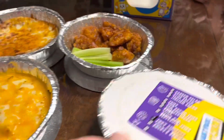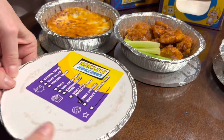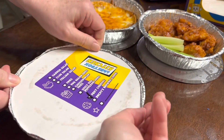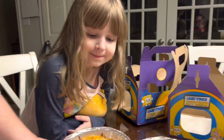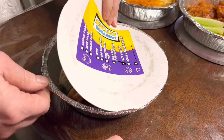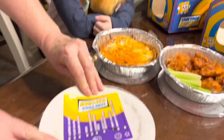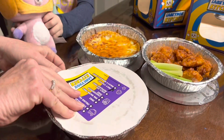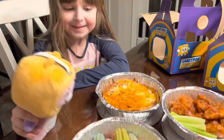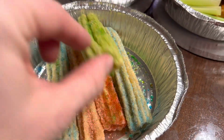Okay, these are the churros. Oh, these are the ones that everybody's been wanting. Yeah. Everybody wants the churros. Let's see them. What do you think? Is it going to be really cool? Yeah. I'm going to peek first. Oh, my goodness. Ready? Okay. Countdown. Ready? Three, two, one. Whoa. Look at that. Rainbow churros.